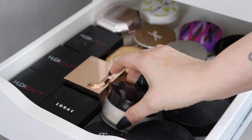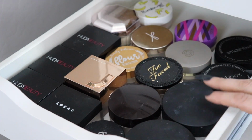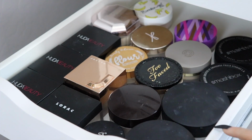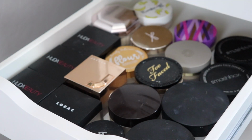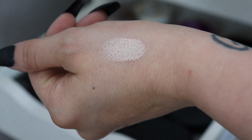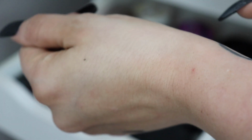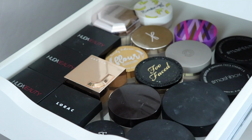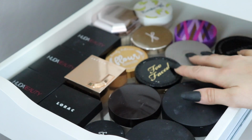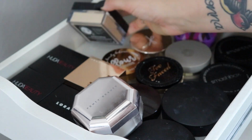For translucent powders, loose powders, I want something translucent because again, that Milk is pretty light. How light is it though? That's pretty. Ooh, I don't even know if that's going to be a shade match for me because that is pale. That might work. That'll be interesting to see too. Okay, let's go with the, I'm being drawn towards this one. Or this one maybe.